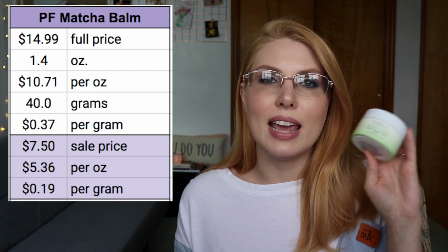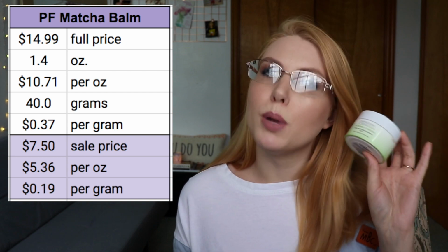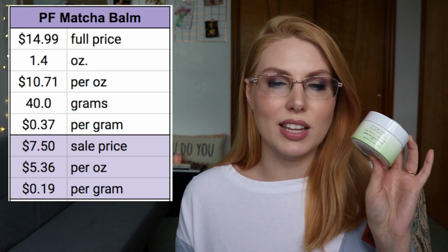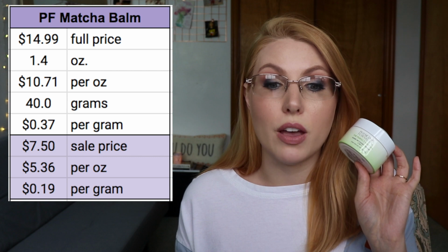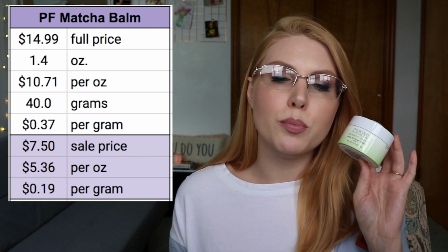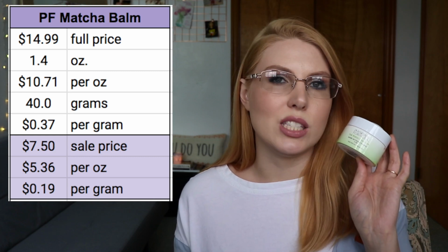CVS recently had a sale on their website where you could get these balms for buy one get one half off. I did purchase 2 more because I was almost finished with this one, and I do really love the formula for this. This is one of my favorite cleansing balms I've ever tried, and so I was able to get them for $7.50 each, and that brings the cost per ounce down to $5.36 or 19 cents per gram.